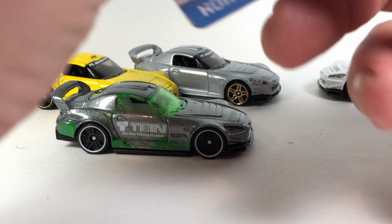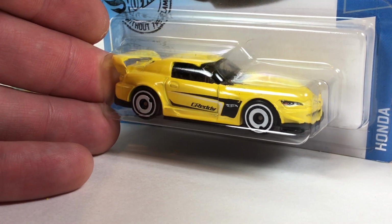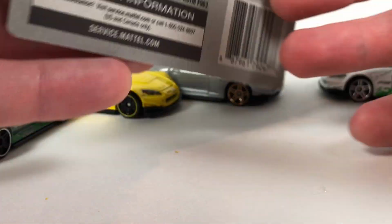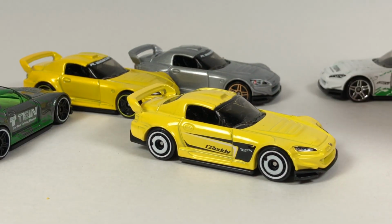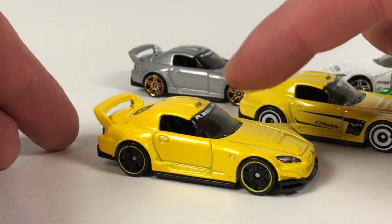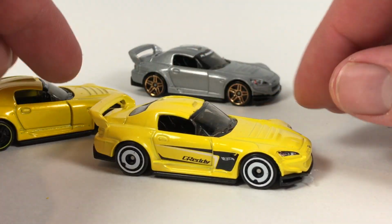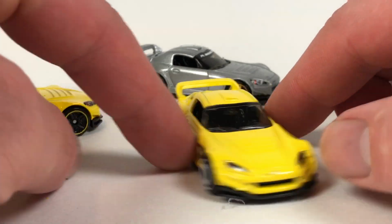And then we got one for 2020, and I'm not sure if it's coming out in any other colors in 2020. I'm guessing it's going to have more than just this yellow one. Maybe it already has, and I already missed it, but there's a sub-series in the 2020 mainline for Honda. This is number 4 of 5. And this one's in yellow, with G-Ready tampos. It looks okay. The wheels look decent on it. If you were to pick a yellow one, definitely this one would win out for me. It's not too bad.